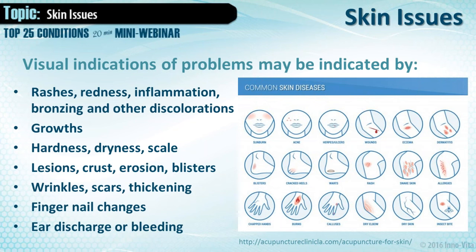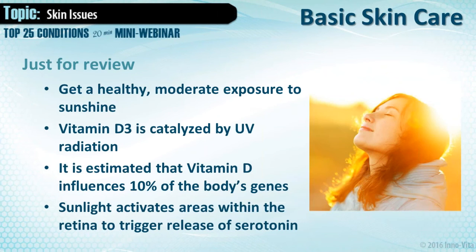Again, hardness, dryness, or scaling, lesions, crusts, erosions, blisters, wrinkles, scars, thickening, fingernail changes, ear discharge or bleeding. These are just some visual things you can think about. Realize again that your fingernails are part of your skin as well, and different growth patterns or lumps and bumps can also indicate that there are things going on within other organs.